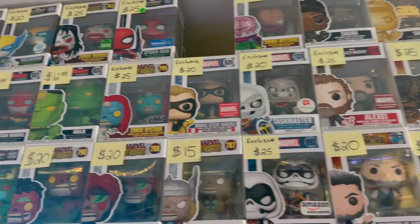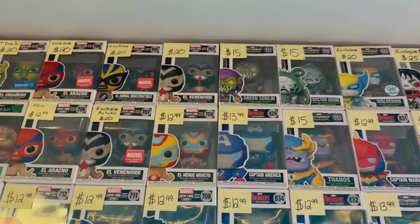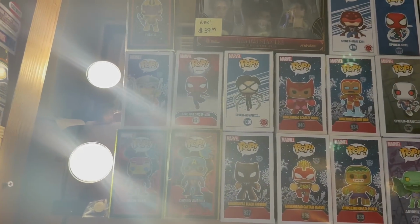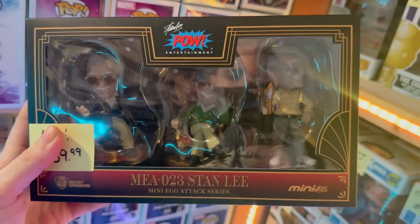Let me see what else I can call out here. We have Zombie Morbius, which is pretty cool up there. The Mech Strike Doctor Doom, as well as Green Goblin. Coming over here, we have some Spider-Man pops. It looks like we have the Civil War Spider-Man. I don't know what this is. This looks pretty cool. This Stan Lee set. That's pretty awesome.